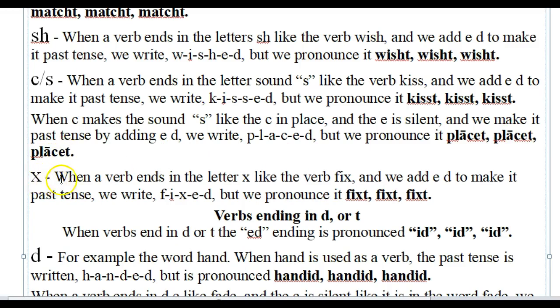X. When a verb ends in the letter X, like the verb fix, and we add ED to make it past tense, we write FIXED, but we pronounce it fixed, fixed.